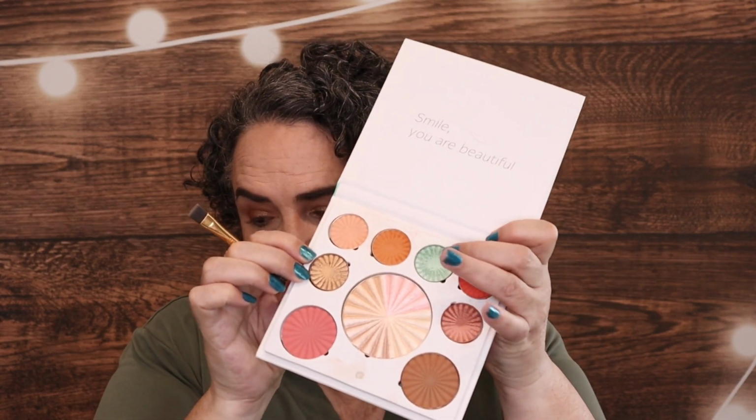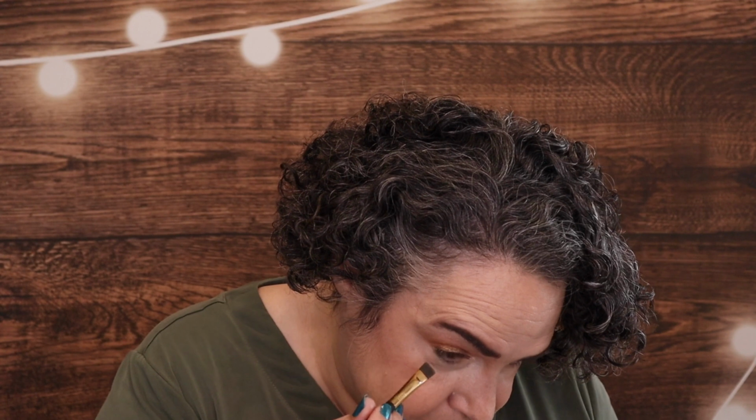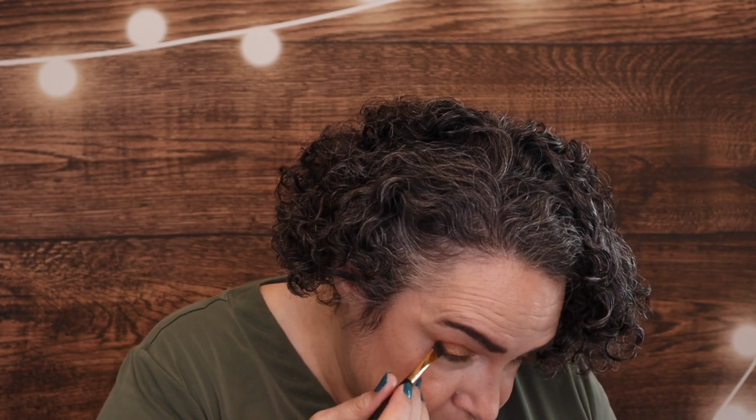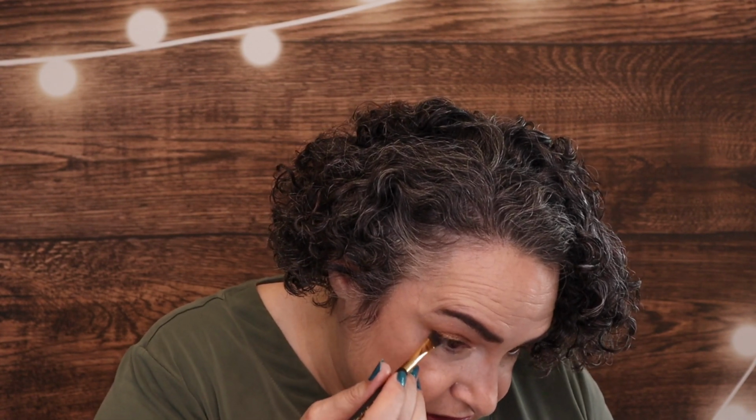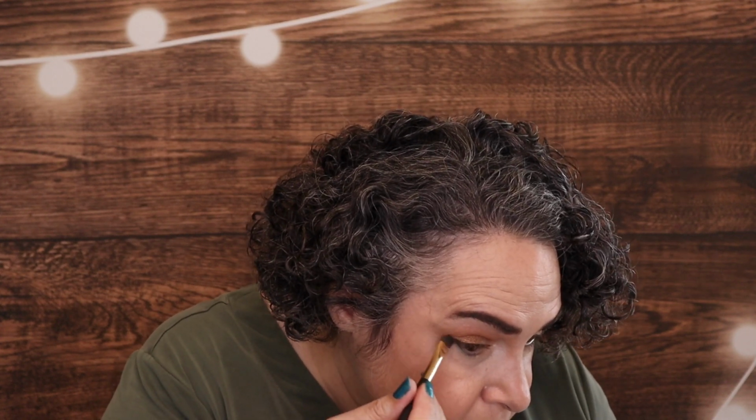Now in the lower lash, I'm going to tight line this one here, the green. Oh, this is such a pretty green. I love playing with this. And I do a little flick here in the very outer corner. Okay, let me put some mascara on and I'll be right back.